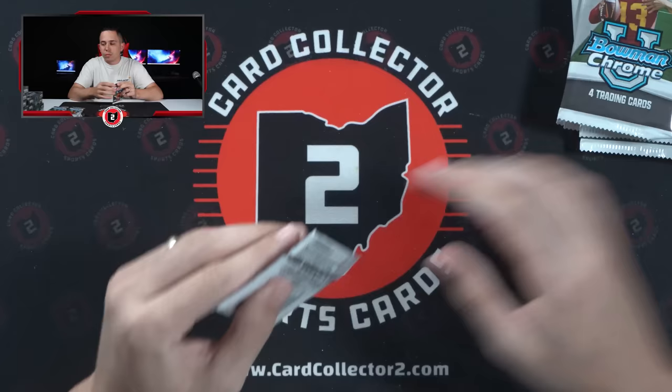Marv, 47 of 99 on card. Little PC start to this case. We got Marv. We got my guy, Kyle. See how many more of these Buckeyes we can get. Let's go. That is exactly what we wanted right there. Love it. All right, Bo Collins again.